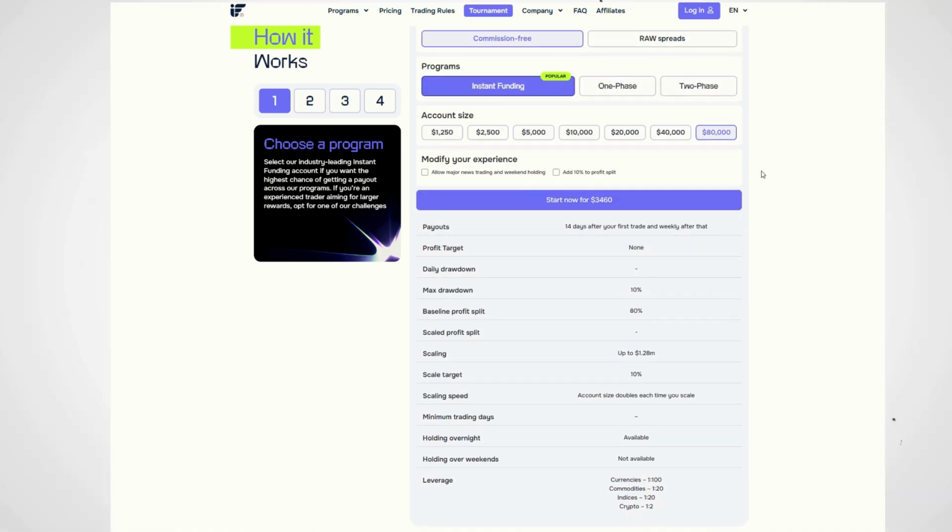But this is the firm, and for an $80,000 instant funding, you will get it for about $3,400, and this is why it's expensive. It's expensive because there is no catch in this. The only catch is that the first payout you will get is after you make 5% on the account. If you make 5%, you can withdraw your profits and it's all good. But if you can't make 5%, you can't withdraw. That's the whole thing about this.